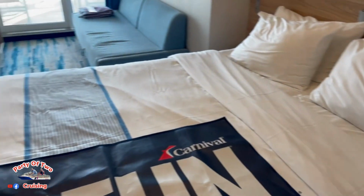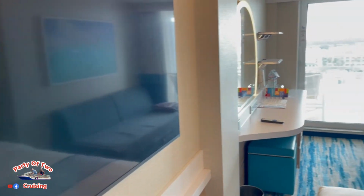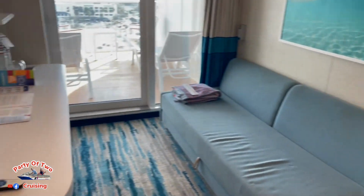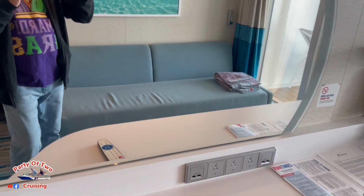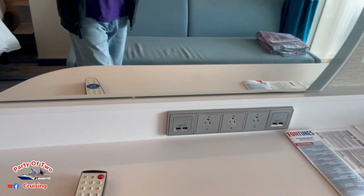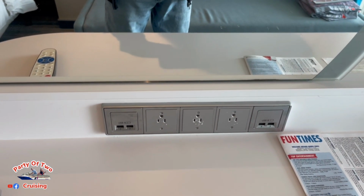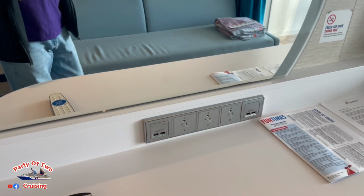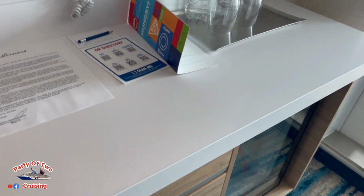You got your 50-inch TV right in front of the bed, your sofa, and then your desk with your lights. Turn those off. And then you have 4 USB ports, 3 110 outlets. And if you notice on here, they don't have any European outlets. And then you have your drawer.